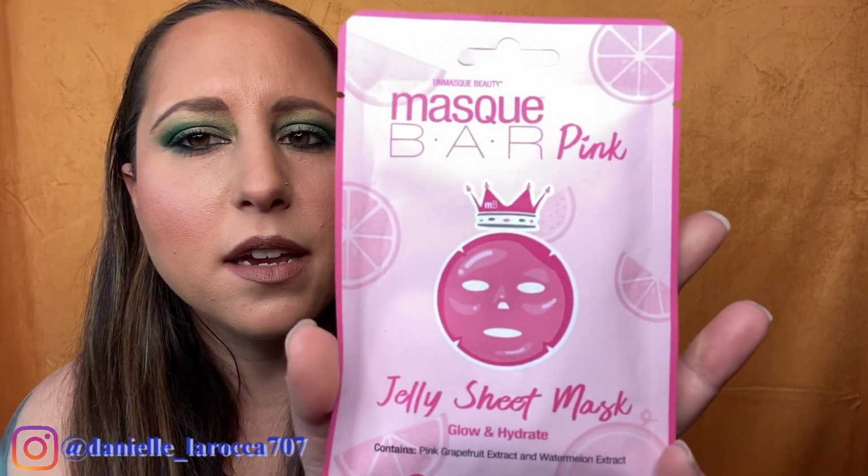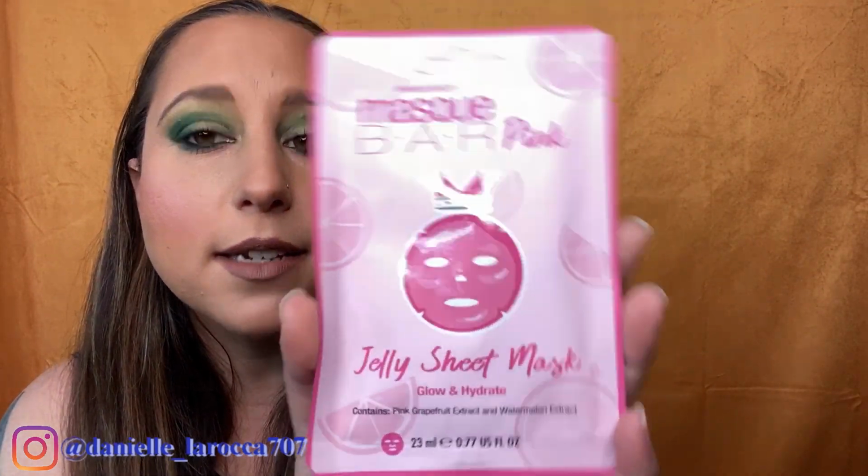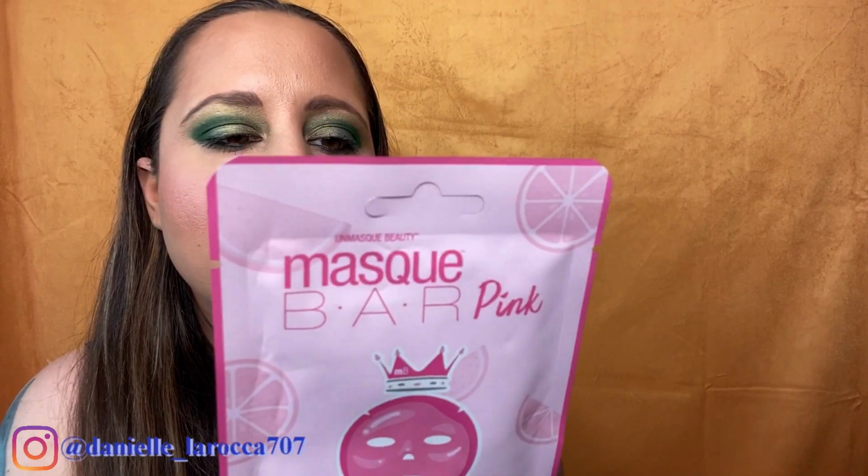The next mask that I picked up, I think I got this from Target as well, and I have tried these ones before. This is the Mask Bar Pink, and this is a jelly sheet mask. It's to glow and hydrate. It kind of reminded me of the Glow Recipe watermelon, but this one contains pink grapefruit extract and watermelon. This one you are going to leave on your face for 20 to 25 minutes.